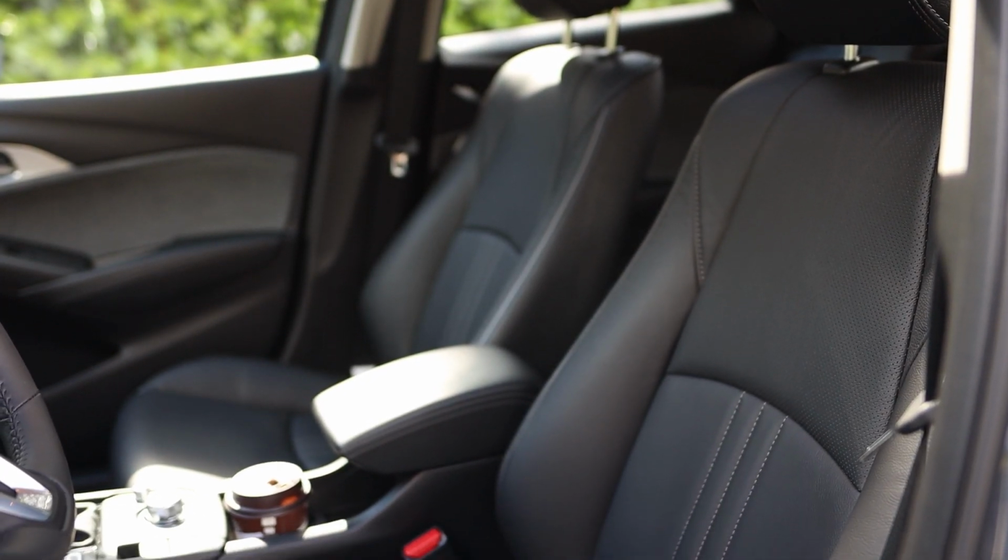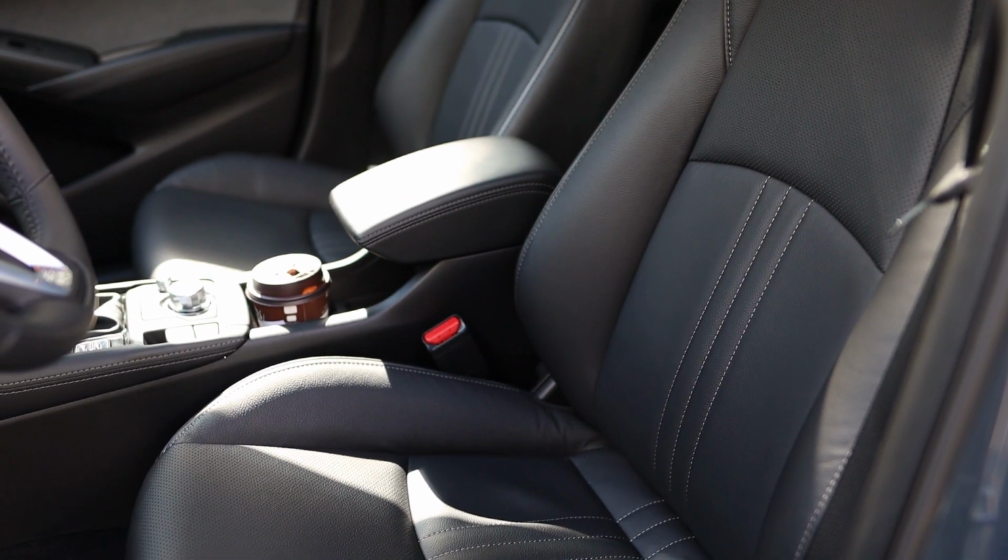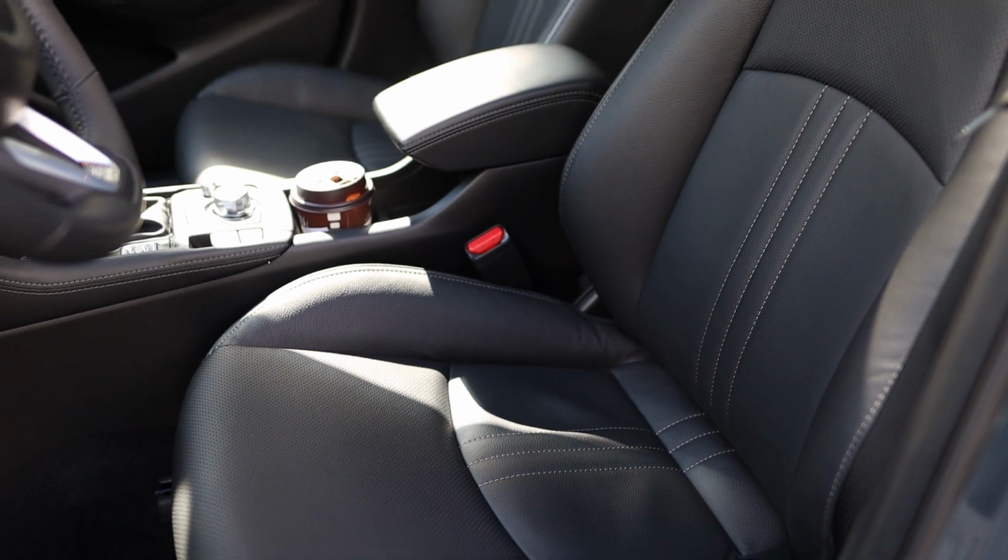When it comes to interior space in the Mazda CX-3, there's plenty of it up here in the front. My knees are not hitting against the dashboard and my hair is not brushing up against the headliner, even with this sunroof. In the back, however, things are a little different.